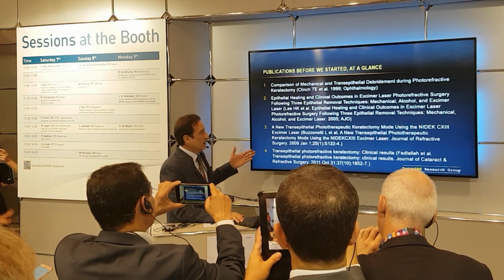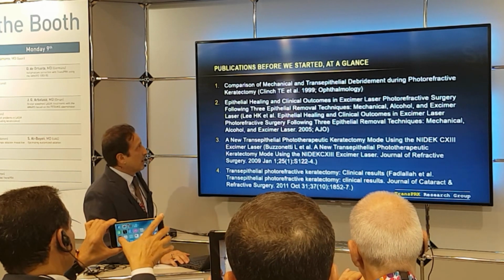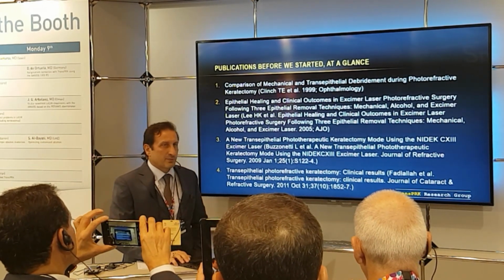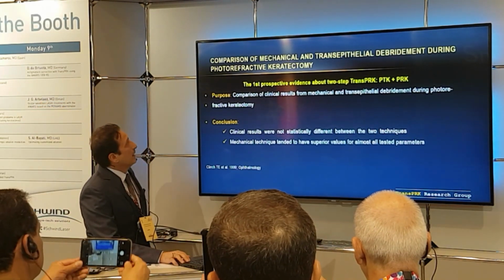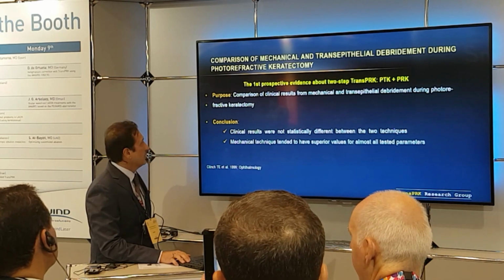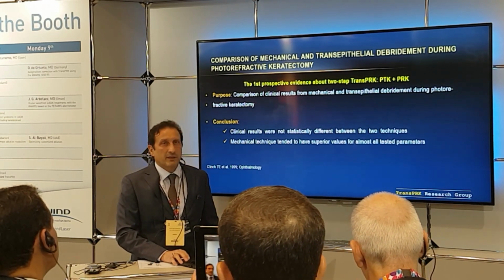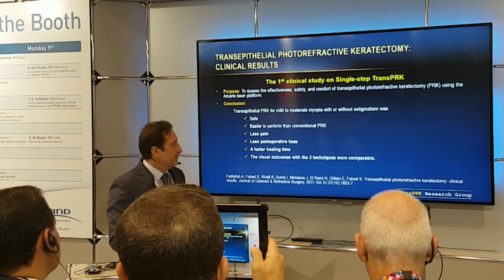We could find just 4 publications in the literature. The first one was about two-step TransPRK, done by Clinch, and the last one was run on a single-step TransPRK, run by Dr. Fadullah from Lebanon. The first one, on two-step TransPRK, concluded that there is not much difference between the outcomes in two-step TransPRK and other modalities, like surface treatments like PRK.